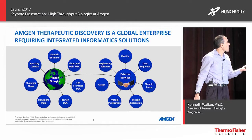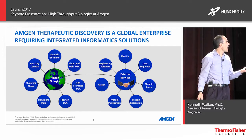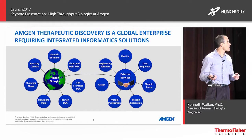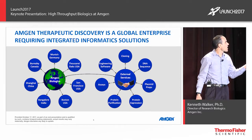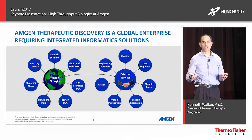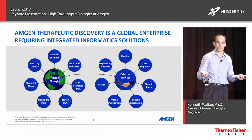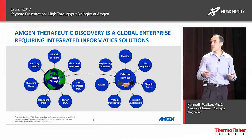So for instance, the San Francisco group may make the target protein. They then hand that target protein off to the group in Canada who does some of the high throughput screening to actually look for the binding molecules. The panel that the Burnaby group then finds, they might hand off to the Thousand Oaks group that then does the engineering to try and make the next molecule, and the Thousand Oaks group might send it back to San Francisco or Boston actually for testing to see how they look. So there's a lot of sharing going on here and a lot of data information interchange.